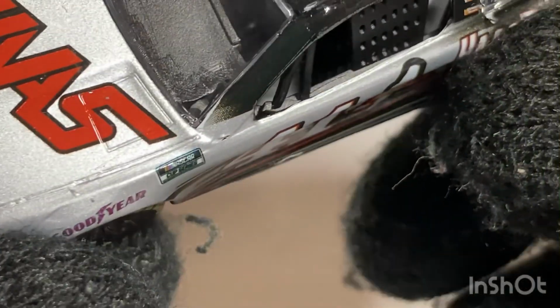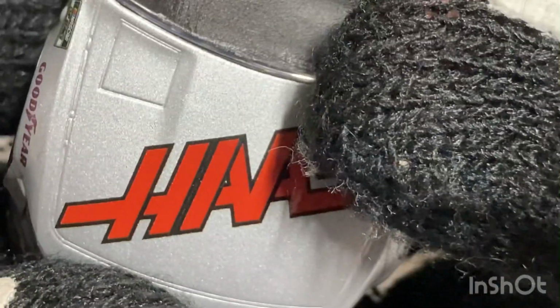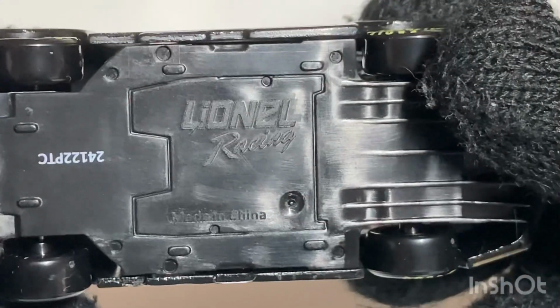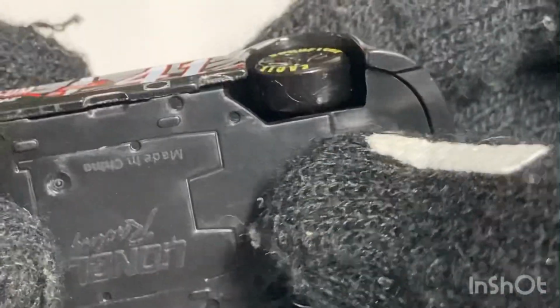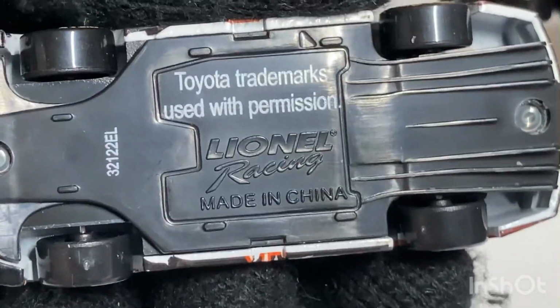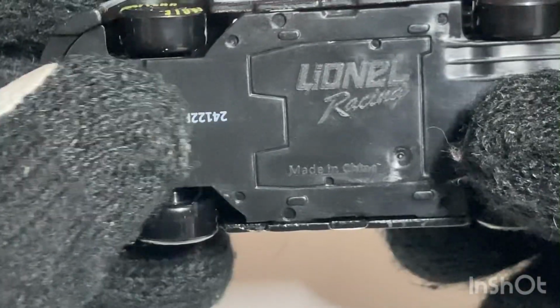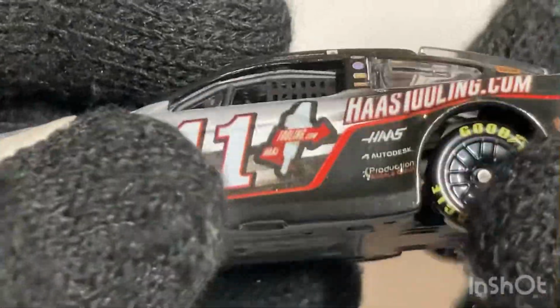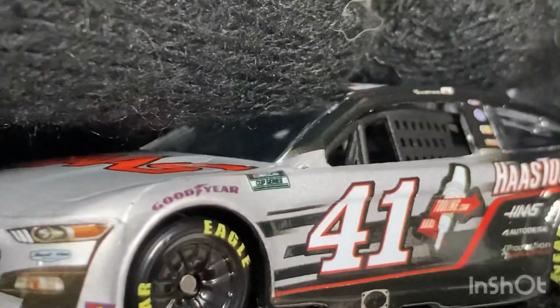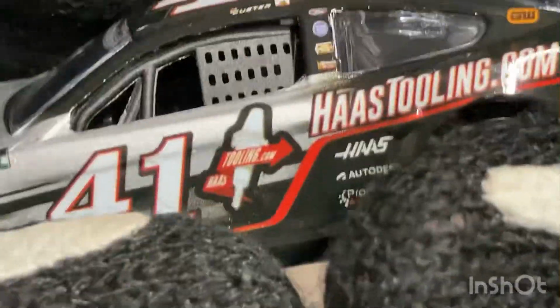Yeah, some rough folding going on there. Paint bubble going on there. It looks like a paint chip there on the S. Oh, gosh. Here's the bottom of it. They can't even put PTC on right. Oh, gosh. That's what it's supposed to look like. Not upside down. Oh, gosh. What the crap? Hold on. No way.